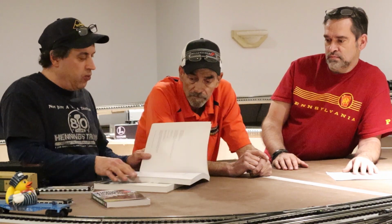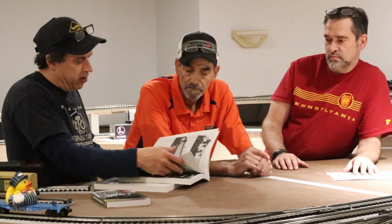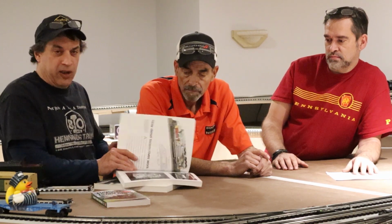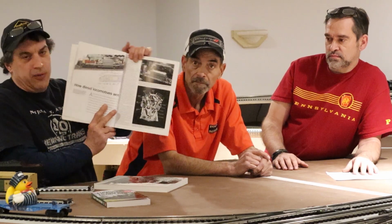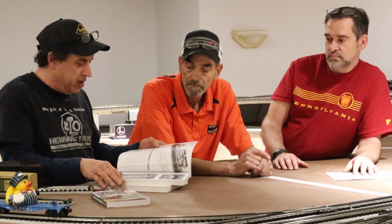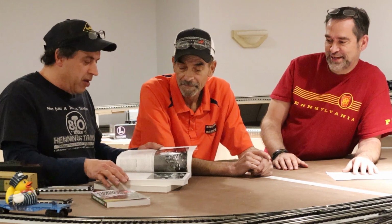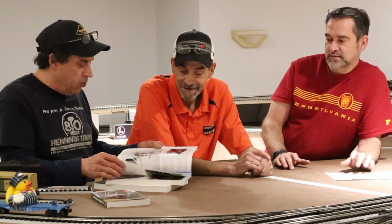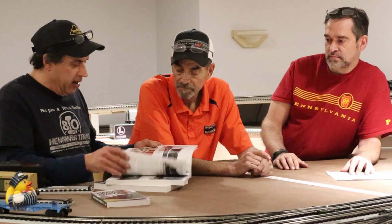Kind of tells you who they built. A little history of the different things. It has a little cutaway of the engine inside, what an engine looks like. A couple other neat things. It's a good little reference book. Yeah, it's just that little reference, but it's got a wealth of information in it.